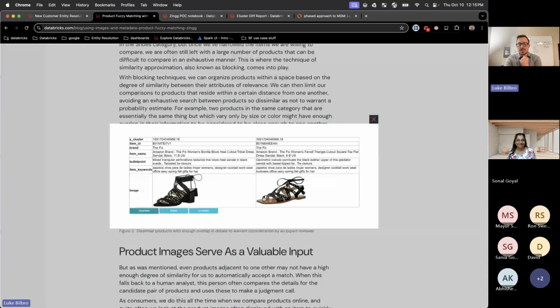So the idea was that some people who are doing parts mastering have images as part of their data, and they want to use that image similarity to help distinguish potential parts from each other. And that was something that Sonal's team was somehow able to get in pretty quick, and we were able to show a concept of how you might use that in a pipeline. But the second thing to note, if you're not seeing it yet, is just the UI here.